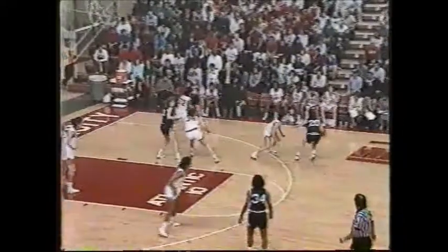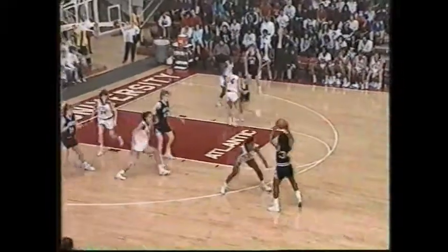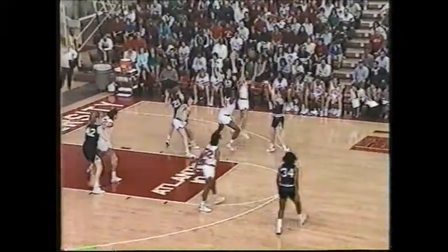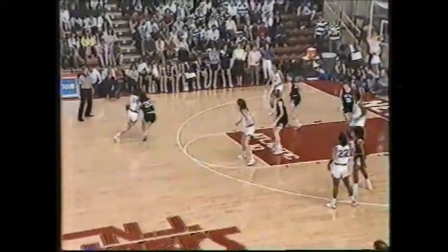And that Rutgers defense right now is making easy basket opportunities for Rutgers. Well, they're getting lots of steals. As I said, they're making it very difficult for that Penn State offense. They're having trouble hanging on to the basketball. Inside, Valentine intercepts. Another Penn State turnover. 31-9. Rutgers in the lead. Penn State's 9th turnover versus 2 for Rutgers.